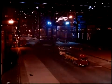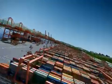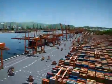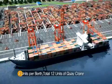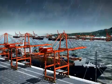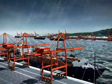The core of a container terminal is handling the maximum containers at the right time. Busan New Port is pursuing the best in Northeast Asia in terms of efficiency and operation, as well as facility and scope of the terminal. Especially, quay cranes are designed to be able to move between berths, which allows cargo to be handled speedily, and also to endure strong winds of 60 meters per second, which allows safe operation during typhoons.